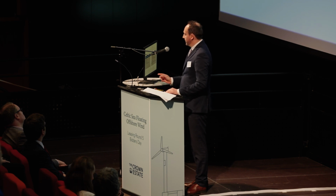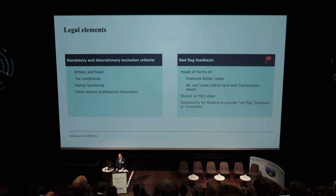I now move on, giving you an overview of the legal criteria, the legal elements that you will find in the pre-qualification questionnaire, where bidders will be evaluated against mandatory and discretionary exclusion criteria relating to matters including bribery and fraud, tax compliance, money laundering, and other serious professional misconduct like breaches of anti-slavery and other key legislation. Under the current legislation, the mandatory exclusion grounds require us to generally exclude a bidder who has been convicted of any of the offenses making up those grounds.